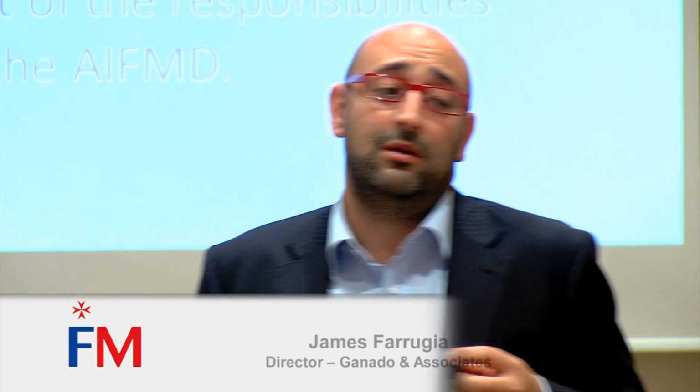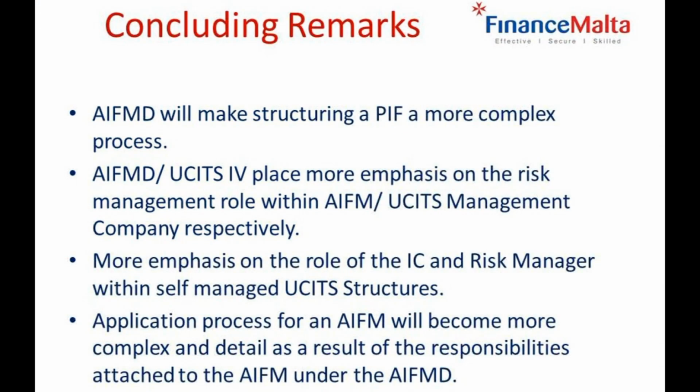And again, the rules will vary depending on whether you have an EU-based manager or an offshore-based manager, an offshore EU-based manager, because ultimately the IFMD provisions are different for different managers. And then you need to assess whether the manager falls within the de minimis exemption, which is again a different ball game. So it will be much trickier, I would say.